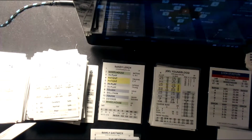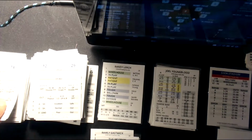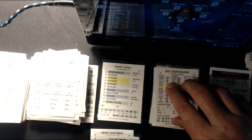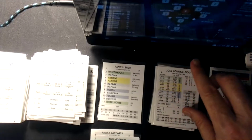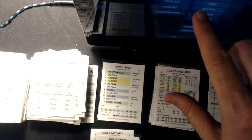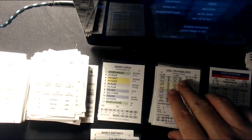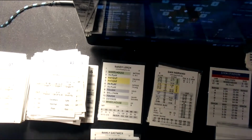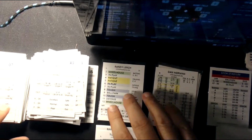And next is Joe Youngblood. Here's the pitch from Lurch. 12, Wheelhouse. Wheelhouse, 1-33 is a home run, and that's a 43, and that's going to be a line base hit. Mazzilli's going to score. The Mets take the lead, 3-2. Thanks to Joel Youngblood. Comes up huge. 2-out single by Joel Youngblood, and it's Dan Norman now.